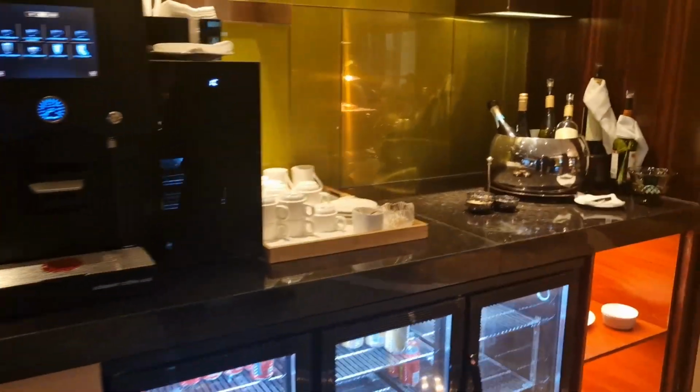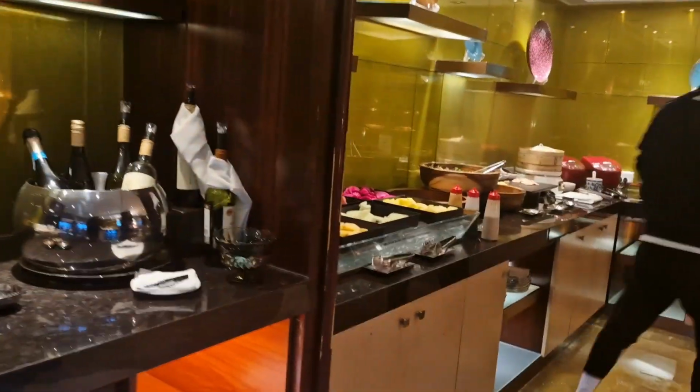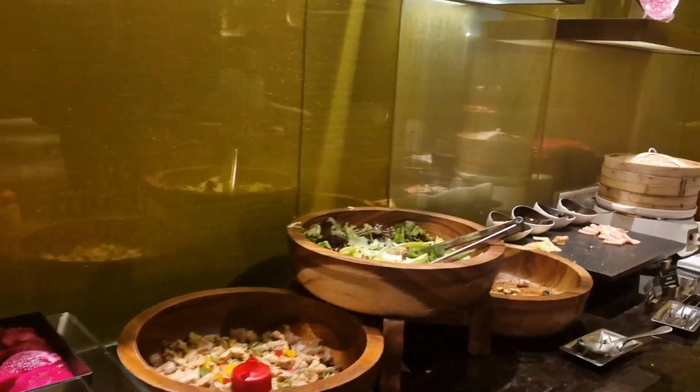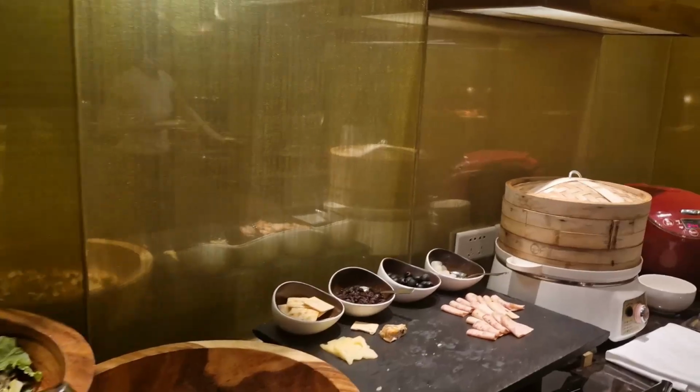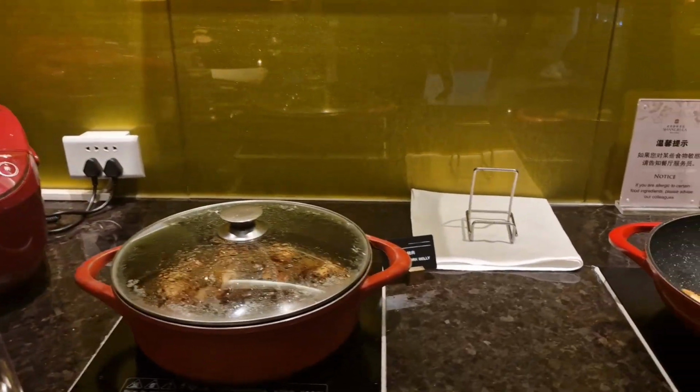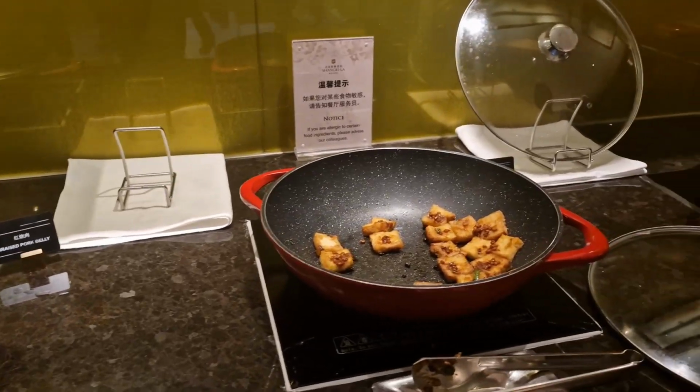This was the restaurant or the eating area on the executive lounge. You could have breakfast there, but you could also have like dinner and happy hour about 7 o'clock, and they didn't have a huge selection, but what they did have was actually really nice, so it might be worth extra.